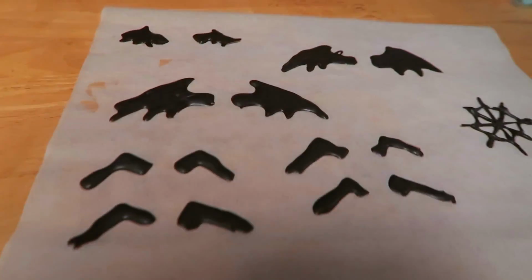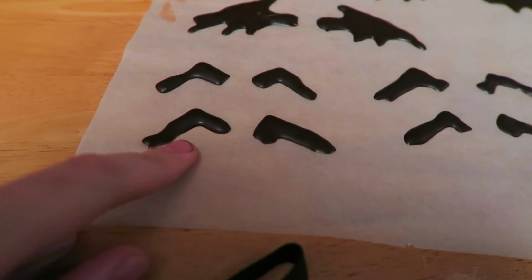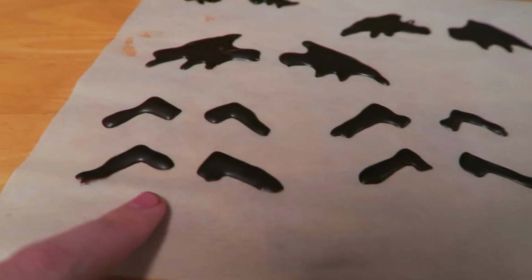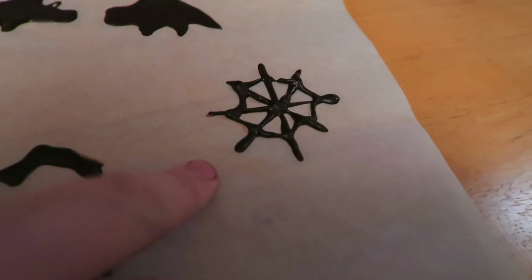This batch of cake pops, I'm going to dip in dark chocolate, and Jen has made some bat wings. She's got some bat wings and these are supposed to be spider legs. Yeah, they're very thick for spider legs. Or crazy eyebrows, what is it? Oh, they should be eyebrows. And a spider's web, I'm not sure what the intention for the spider's web is. But she used the chocolate pen, this chocolate pen here, to draw those out.